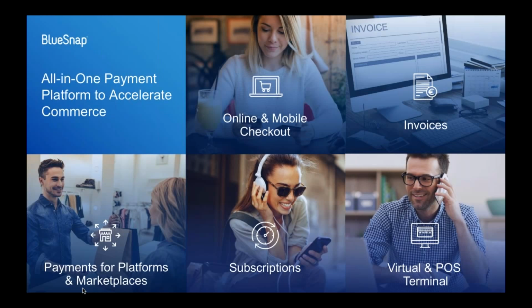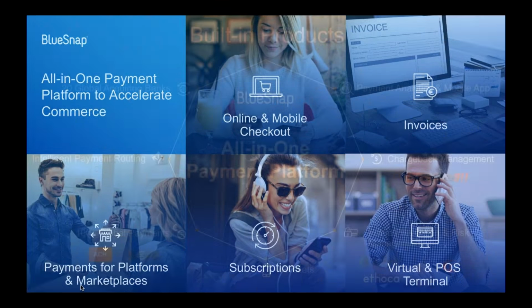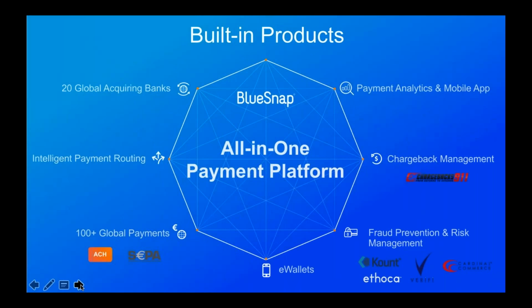So these are the 5 ways to accept payments that we offer within our platform. I won't walk through all of them, but these are super critical for businesses trying to capitalize on that growth in the market today. The other piece to our solution that is really valuable is the built-in products. All of these things come with the platform built in. Starting on the left and moving counterclockwise.